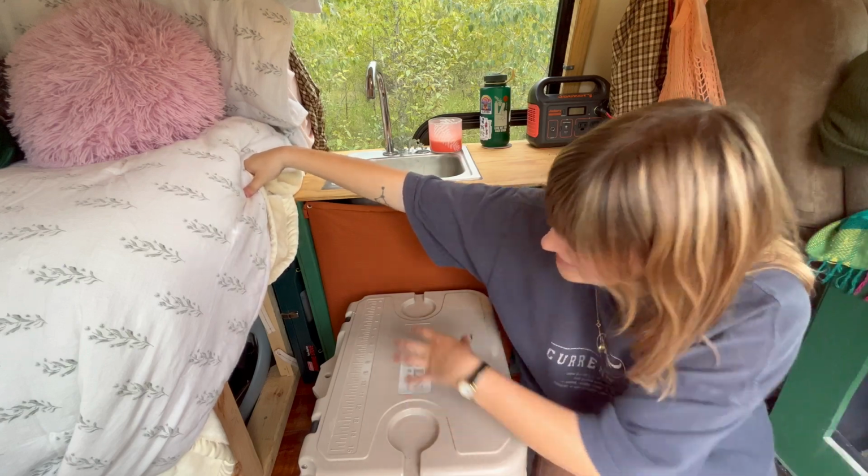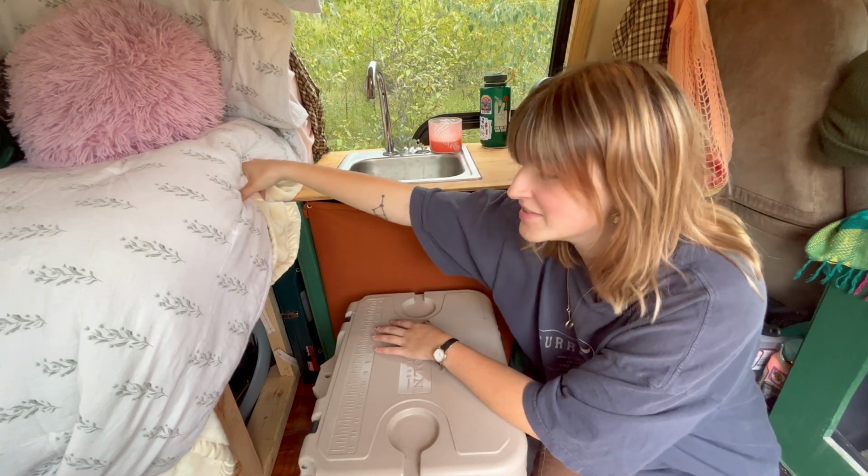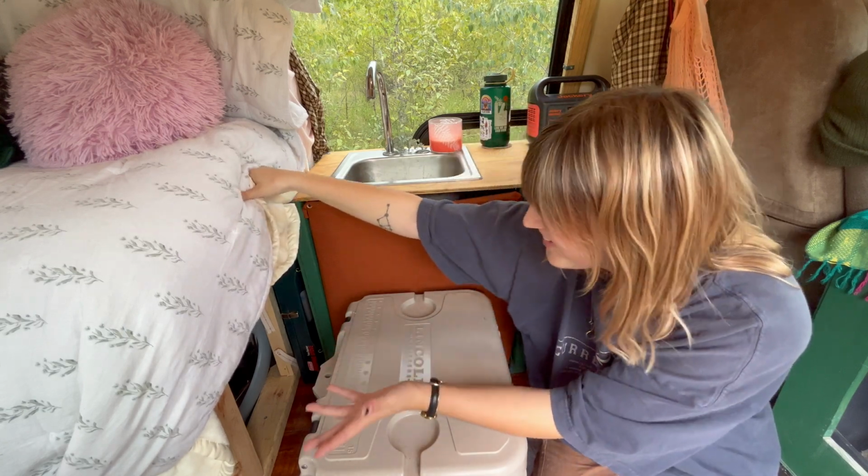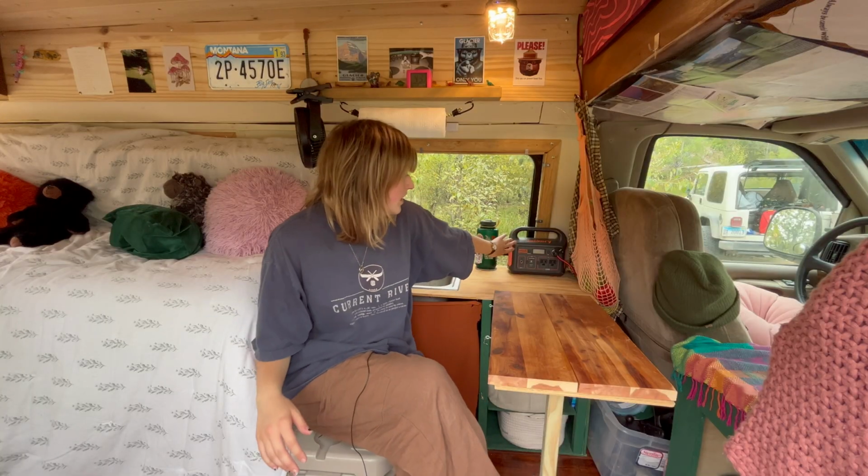This is where I keep my stove. It fits perfectly in this little corner of the van, and it happens to be next to my emergency toilet, if you can see that. But whatever, it works. Here I have the Jackery Explorer 300. It is, I believe, the lowest wattage you can have for Jackeries, but for me it runs my Maxxair fan perfectly for a couple days without needing to recharge.